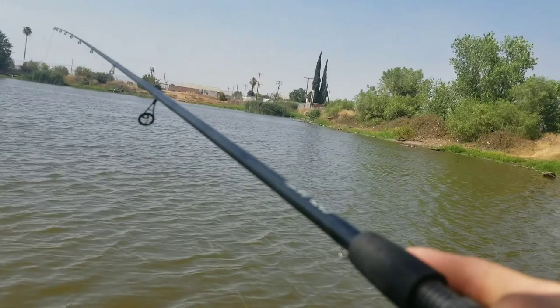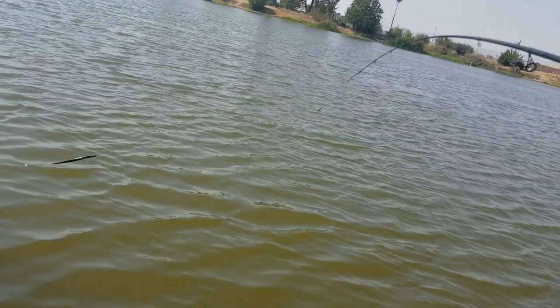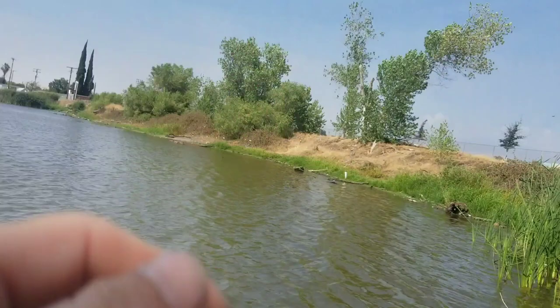So I didn't get a bite on that one. I'm going to try somewhere else. Just going to toss it out there. That weight's going to fall. That worm's going to follow just a little bit slower. We're going to know it's on the bottom. It's only like 2 feet right here.